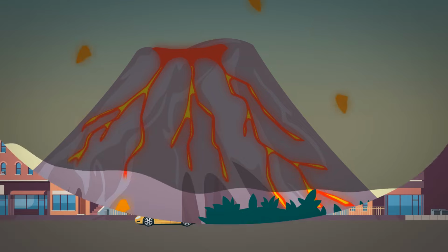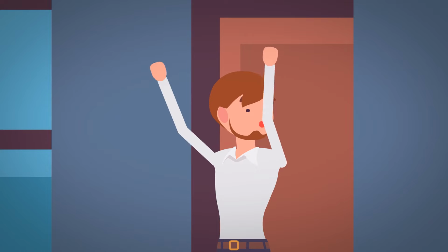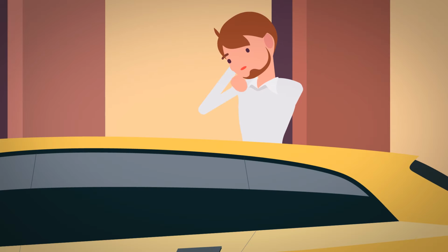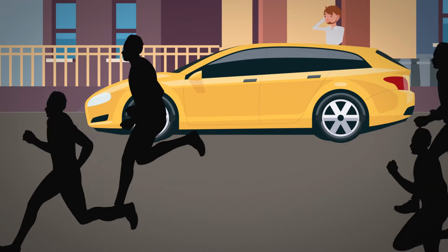You run outside along with dozens of your neighbors. Your priority right now, find safe shelter and fast. You think about taking the car, but with everyone running on the road, that's a no-go. So you run on foot where the crowd is going.